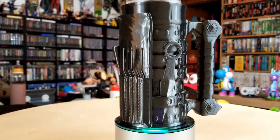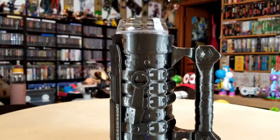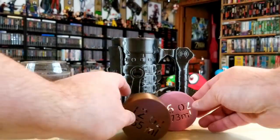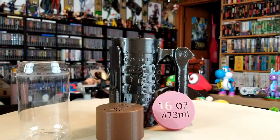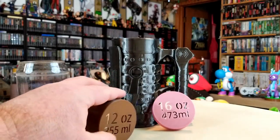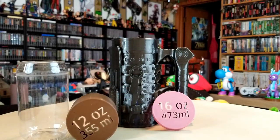It's a thermal mug, but what you do is it comes with one of these fake plastic cans so that you can pour a drink in there if you want to, or if you have bottles or whatnot, different sizes. They come with these really cool inserts that tell you for a 16 ounce or a 12 ounce, and you just pop them in there, so if you have a normal can, it doesn't sink all the way to the bottom like that does. So I thought that was a really clever touch.